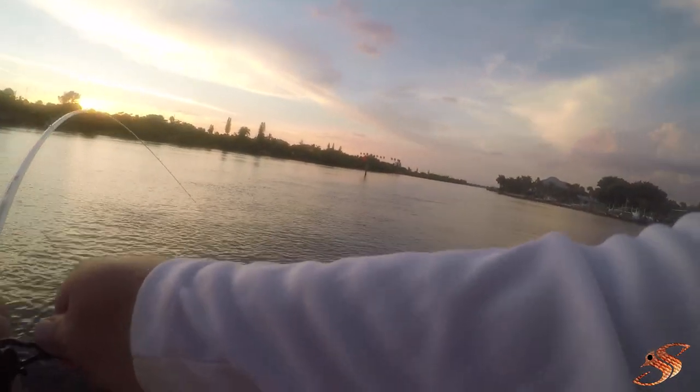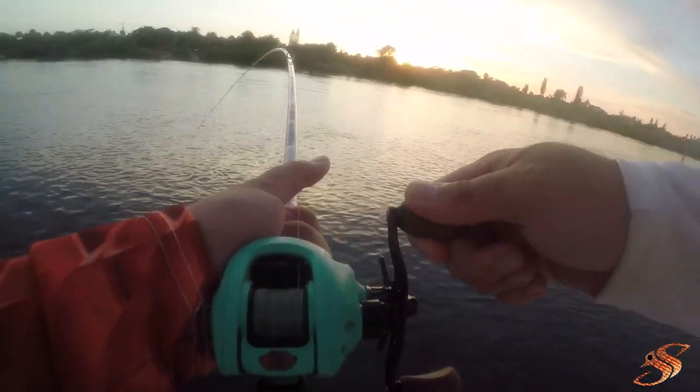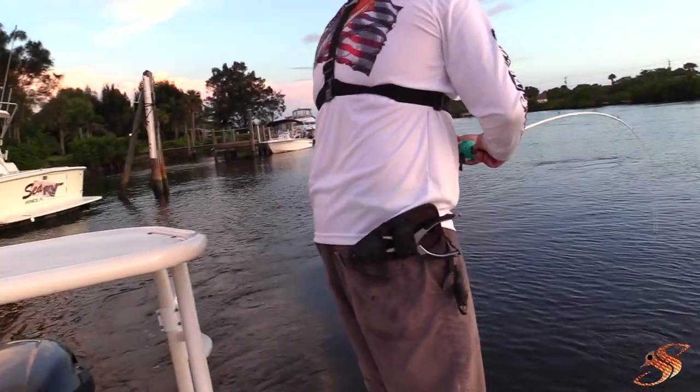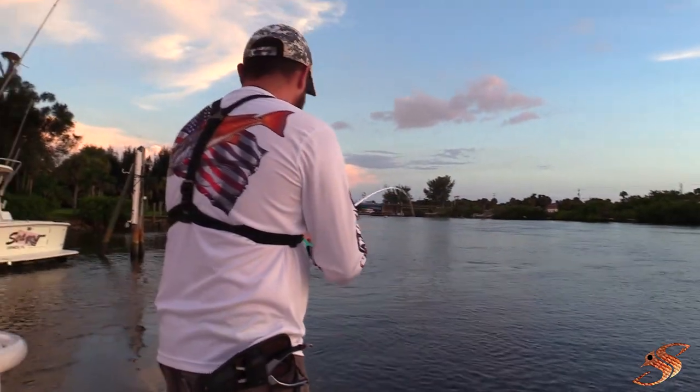Alright, guys. I am hooked up right now. Is it a snook or is it a jack? I think it's a jack. No, it's fighting like a jack. Yeah, it is. Oh, what'd you get? Oh man, I thought I had a mogan snook, guys.